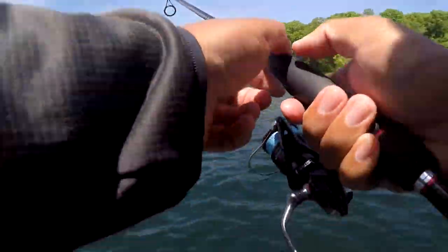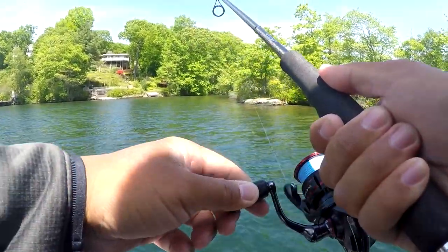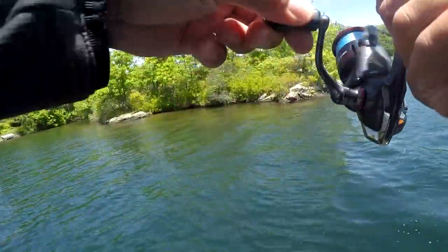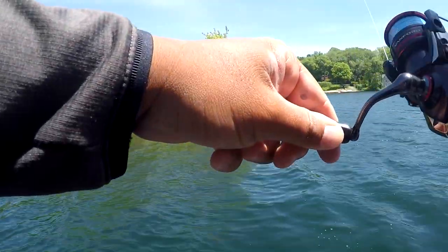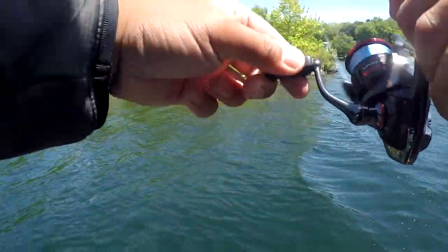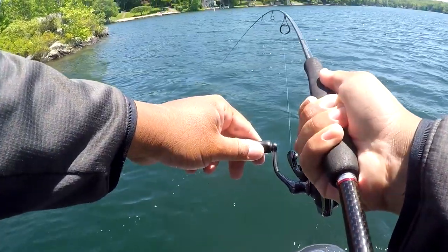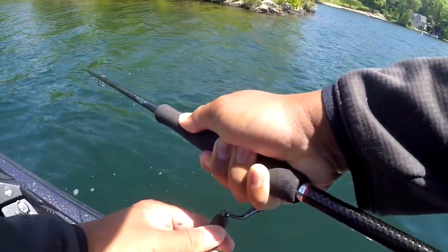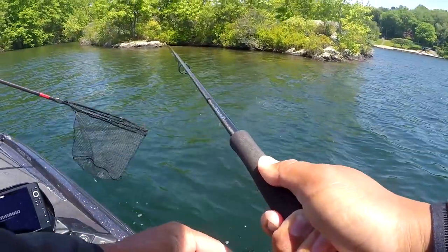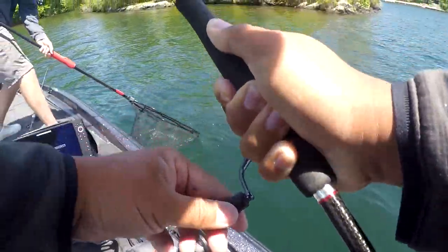Bass, crappie fishing, and a tiny little jig. Oh, wait. Yeah, yeah. There's a fish. Oh, that feels decent. It feels good. What is it? Oh, that's decent. That's decent. Oh, my lord, bro. Wait.